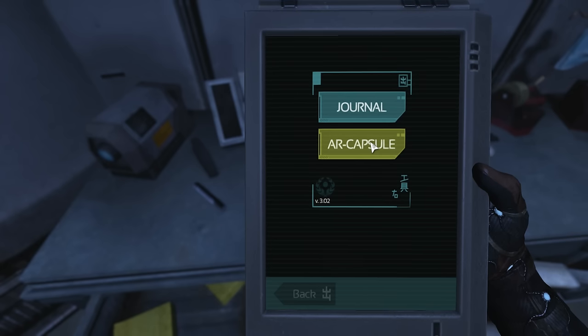AR capsule. That'd be artificial reality capsule? What she was working on before she started scanning people?